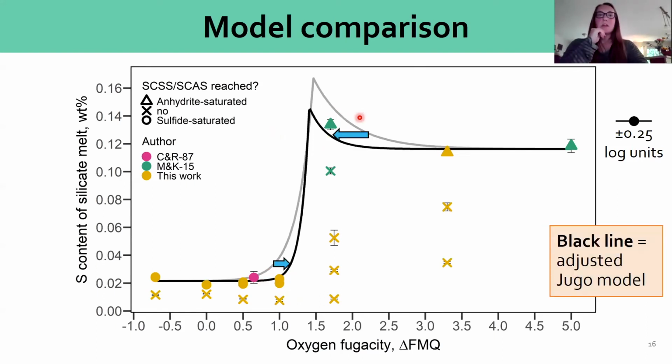The main contribution of this paper is a new model that is based on the existing Hugo SCSS and SCAS model. The black line is the result of the new model. What I did was tweak the existing model parameters until the lines fit these data better. What that really did was bring in the line from both sides, the SCAS and the SCSS side, to be more narrow. What that means is that the transition from sulfide dominant to sulfate dominated melt is occurring a lot quicker in more evolved melts than it was predicted to do using basaltic experiments.